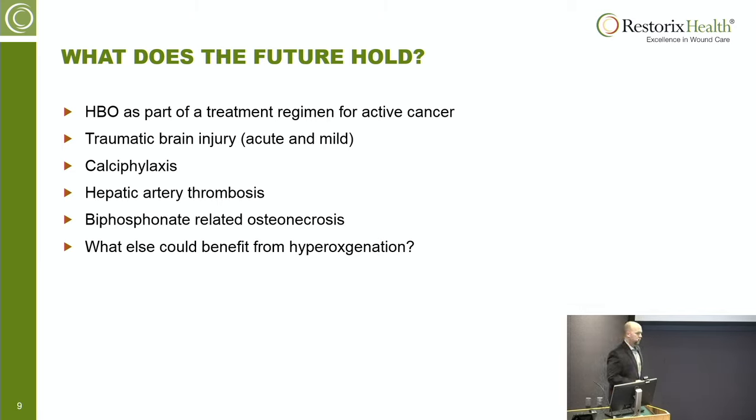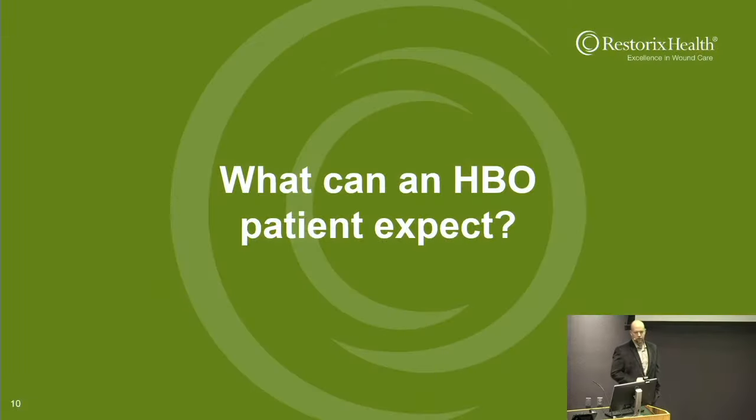And again, when you start to think about all this, you start to think, well, geez, what else? You know, they say a lot of trends in human medicine follow veterinary medicine. I couldn't cite them right now, but there's around 100 to 130 indications in veterinary medicine for HBO, and we've got 13 to 14 in human medicine. So a lot of things to think about.